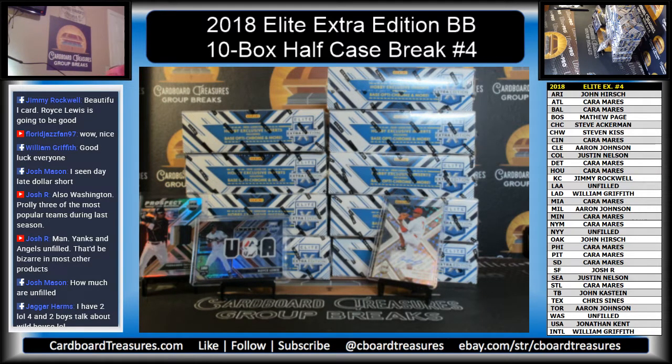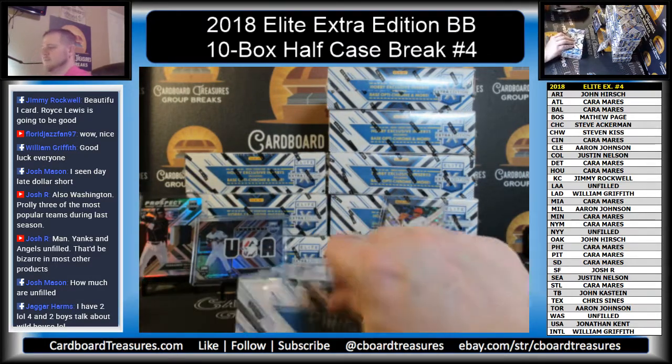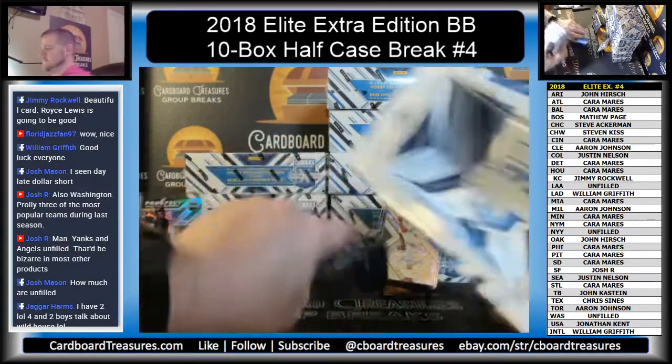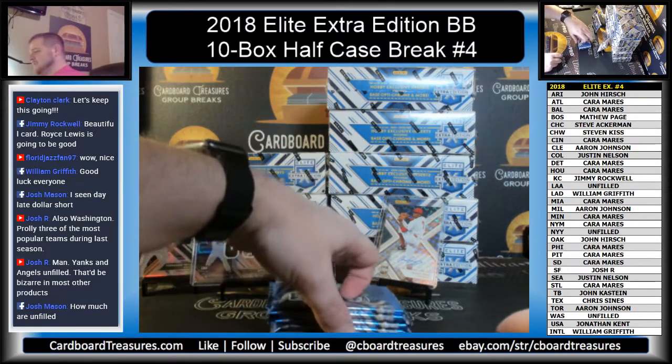Move some cards over here. So just two relics in that box, and both of them numbered to five, along with that one of one auto. Go box two. Absolutely.